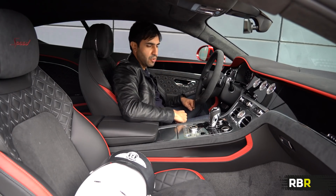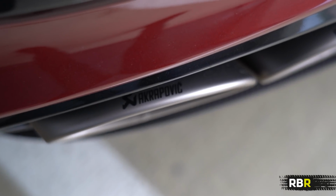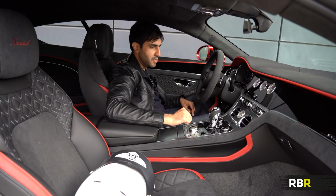Now, you really want to see what this car sounds like because we have that Akrapovic exhaust system. Let's turn it on and put it into sport mode and give you some revs.